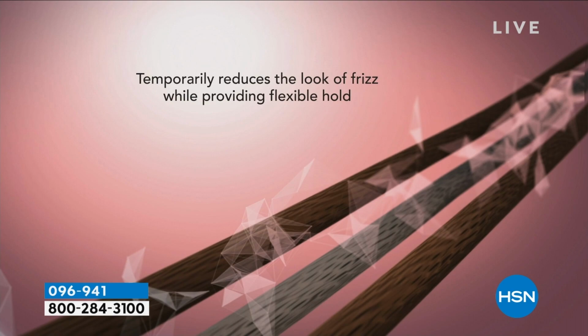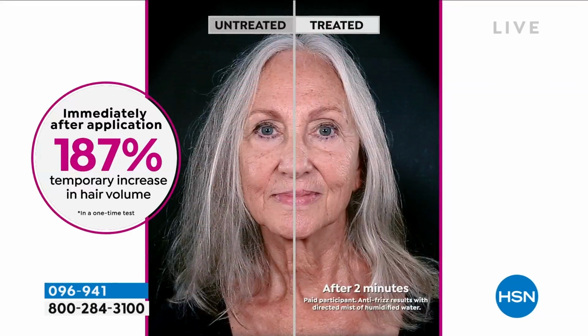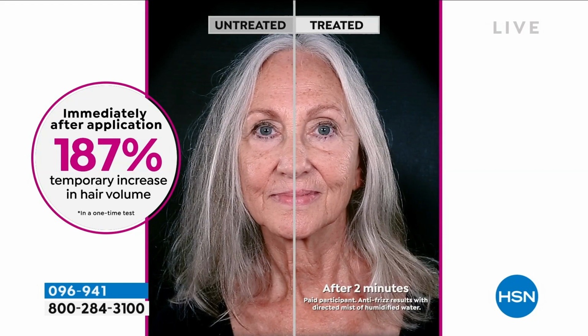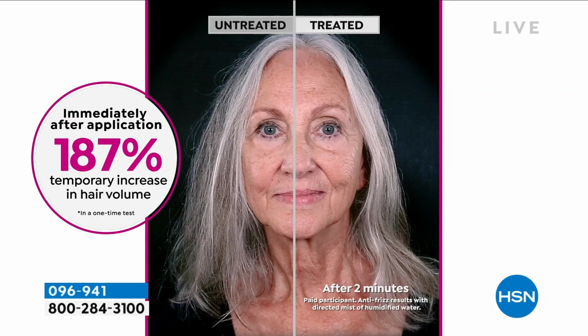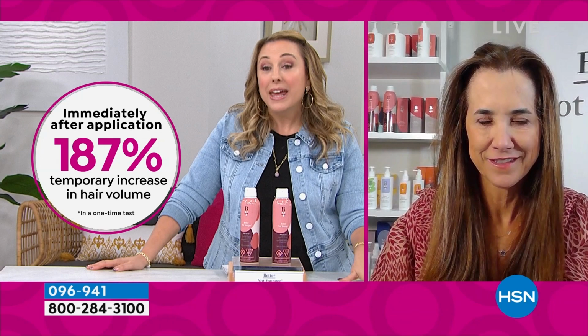And Brandon, I'd love to show that video one more time. I know we have like 2 seconds left, but that video is amazing. We took a model on either side and blew humidity on her. This is a time lapse over 2 minutes, sped up. Look at her, the treated where she's using this product, and the untreated is frizzing and growing. And we've all been there. So this is amazing. Immediately after application, 187% increase in hair volume and protection against humidity.